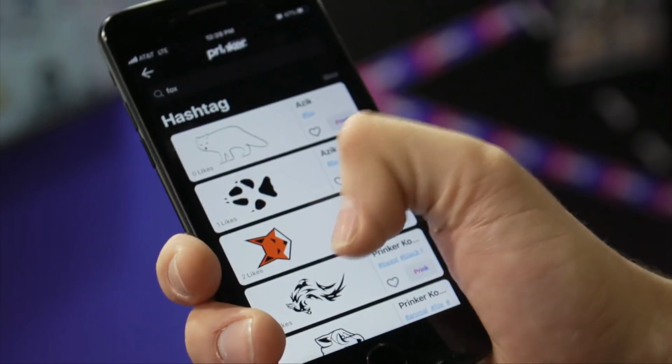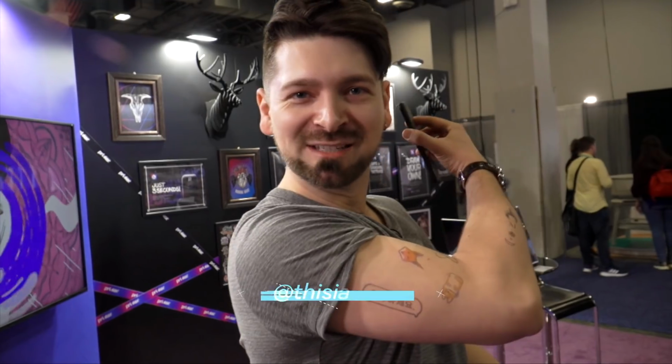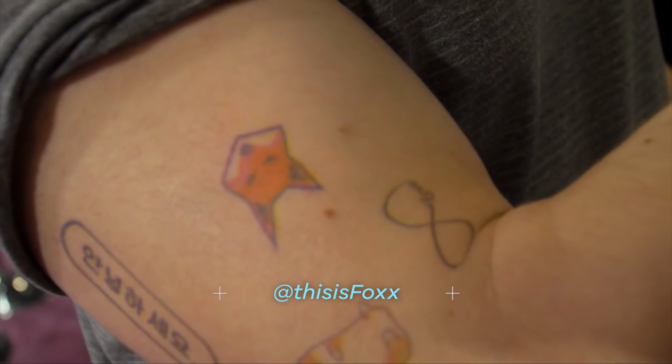You choose what you want from the app. I'm going to get this little fox, and then here we go. Hey! Branded for life. Well, at least until I shower.